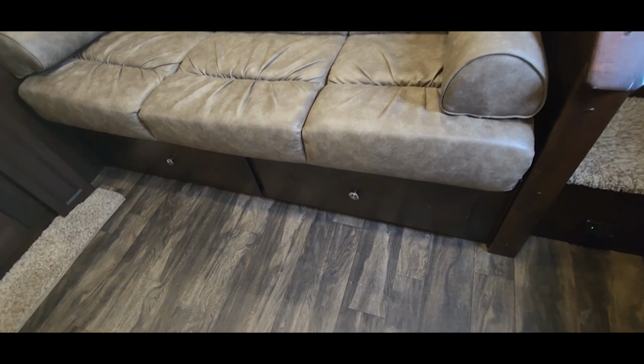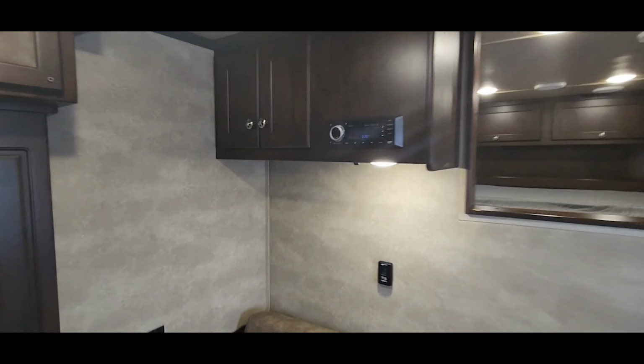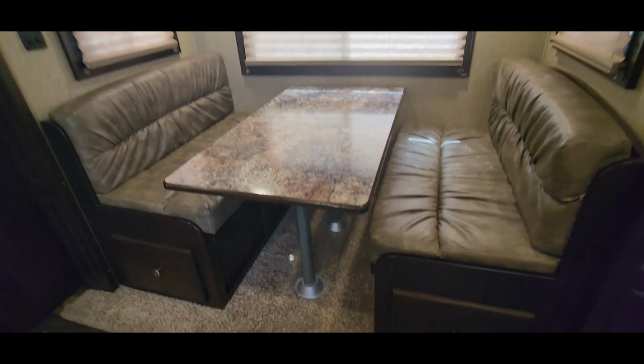Got a fold-down sofa. Some big drawers there underneath for storage access. There's your stereo DVD player, thermostat. Got your slide room there. Oh, that also makes down into a bed.